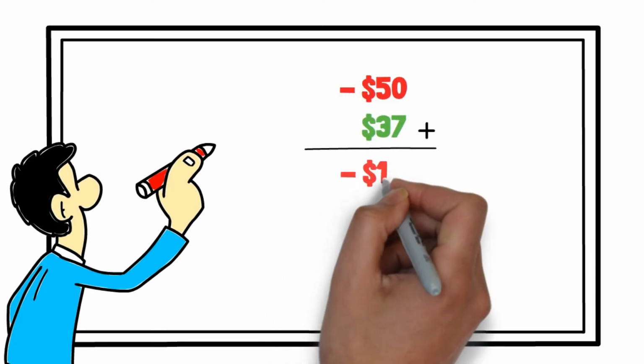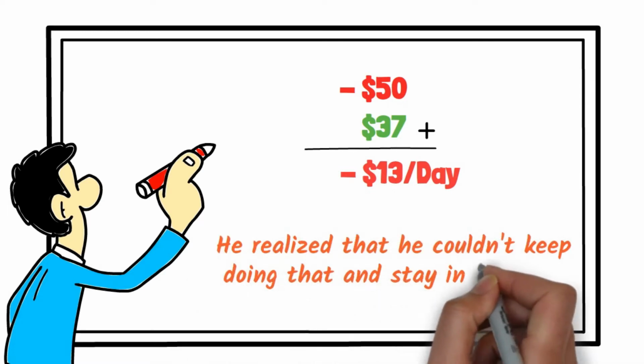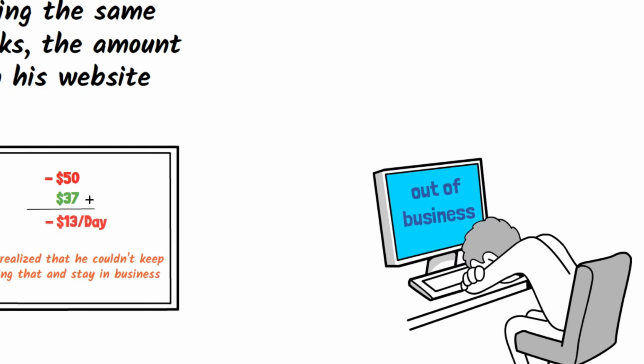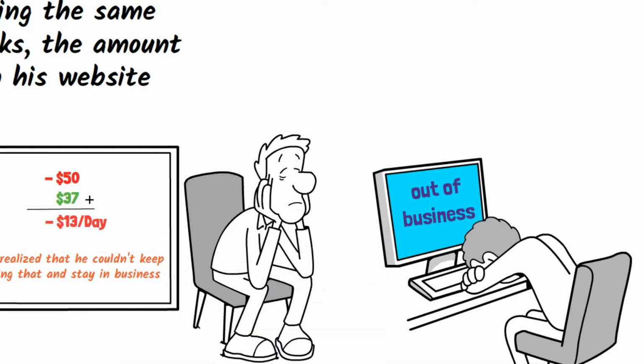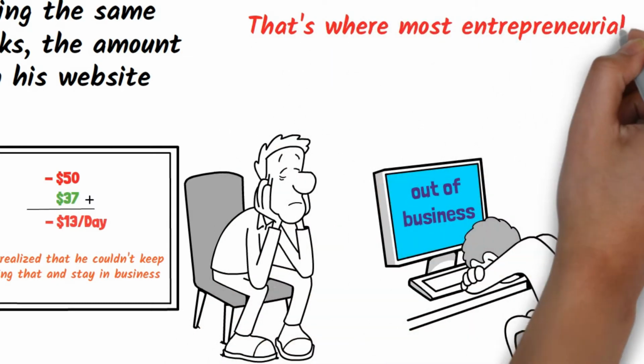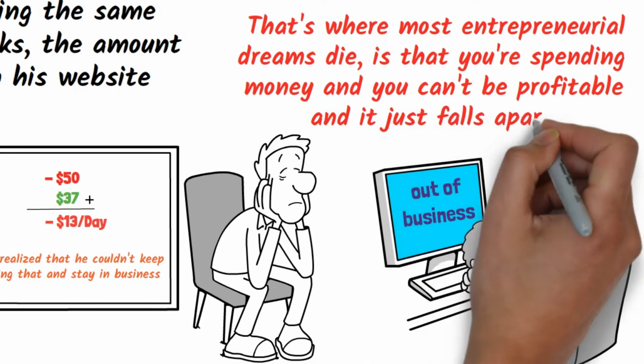He was losing $13 every single day because of his website. He realized that he couldn't keep doing that and stay in business. He had to turn off his website, and it was over for him. And unfortunately for so many entrepreneurs, that's where most entrepreneurial dreams die: you're spending money and you can't be profitable and it just falls apart.